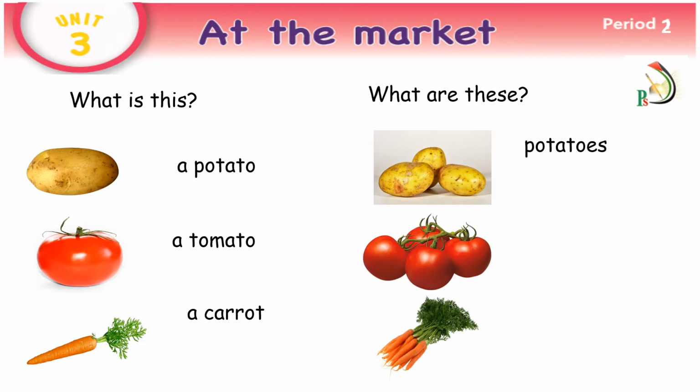What are these here? You can see here some potatoes, more than one. 3 potatoes, more than one. The next one, tomatoes. Not only one, you can see here more than one. And the last one, carrots. We have some carrots here, not only one.